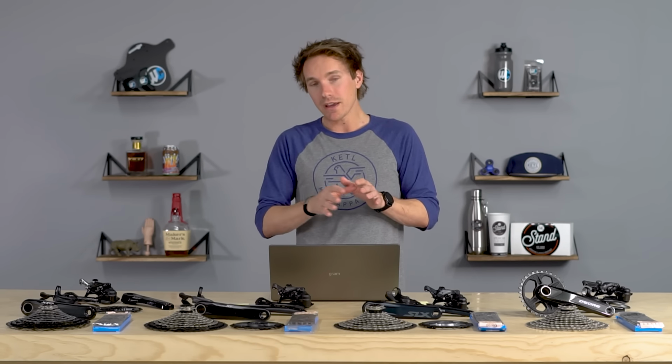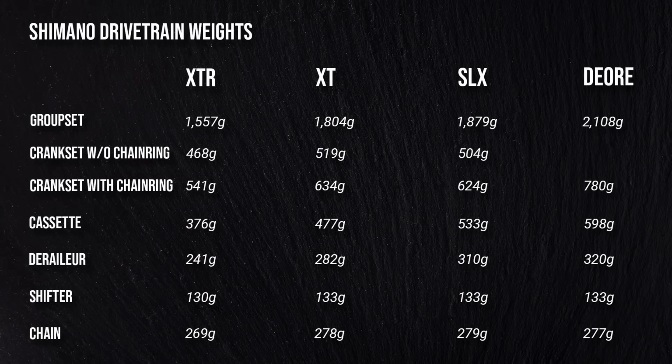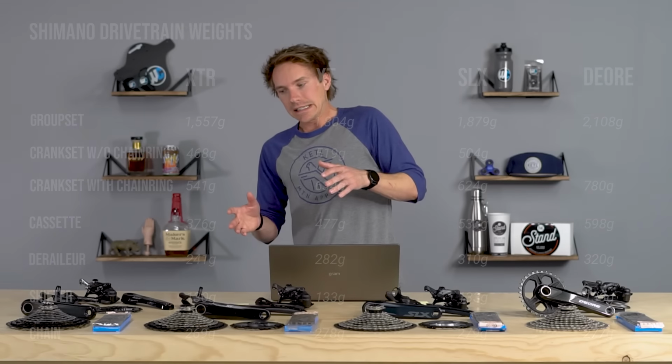But obviously the cranksets do get considerably lighter, right? So let's take a look: you have a Deore crankset with a 32-tooth chainring, 780 grams, SLX at 624. XT, our weight was actually 10 grams more for the XT. Go figure. XTR, 541 grams. So that's a super light crank. Is it stiffer? I think it's supposed to be stiffer.